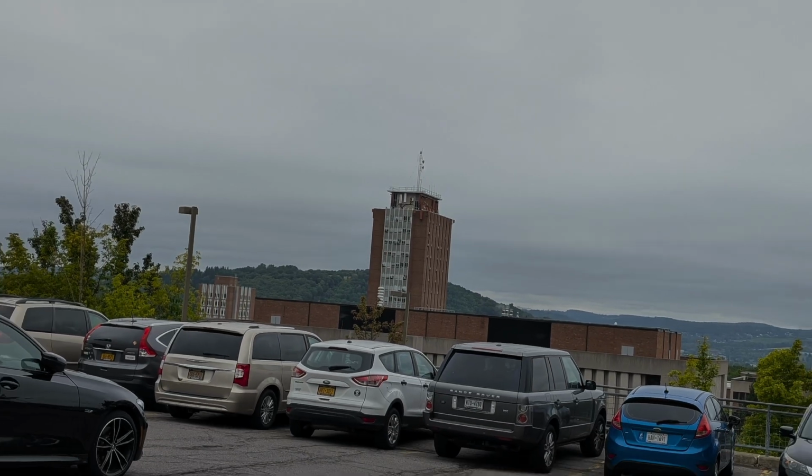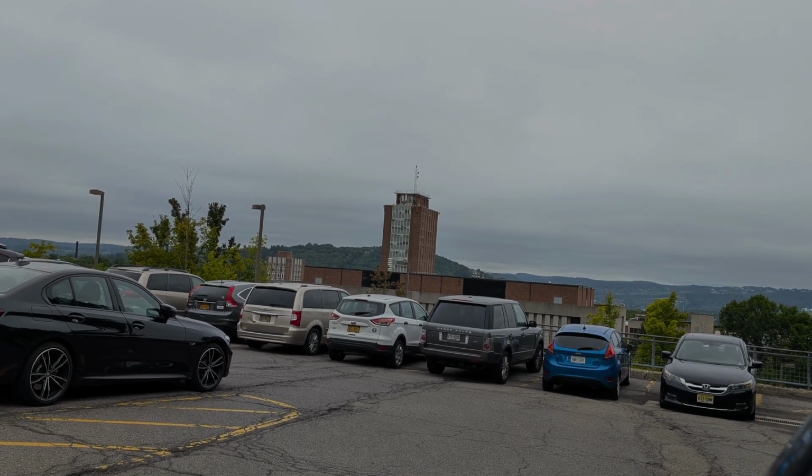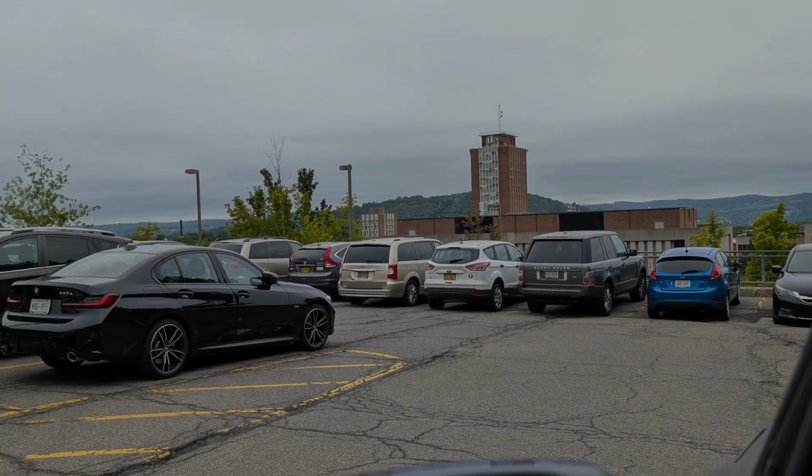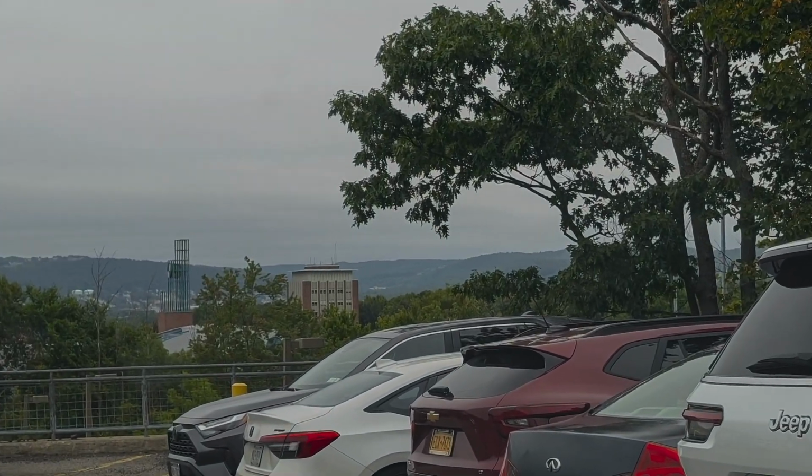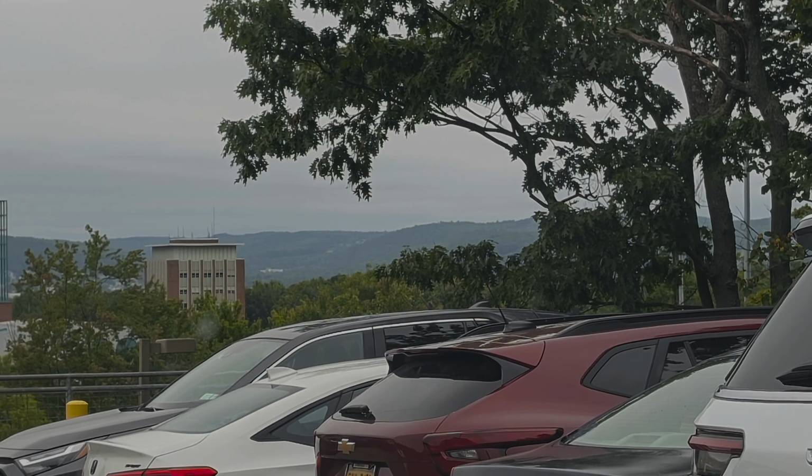So what I figured we'd do today is test all three providers here on campus, and you do get stunning views of the area from up here, especially in the dorm rooms.